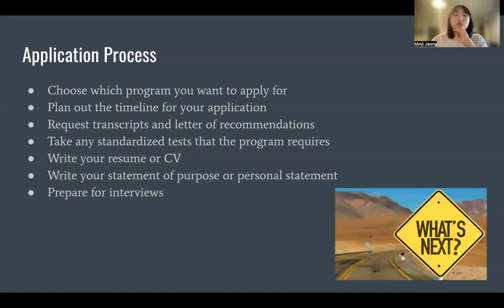And next, you'll have to write your resume or CV. In your resume, you want to put any awards that you have received, any professional experiences that are related to your program, or any volunteering experiences that will help you with your program. Or you can also put any skills that are related to your program, so that it can help you succeed in your application.